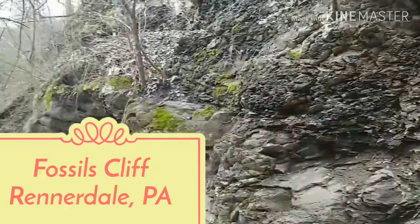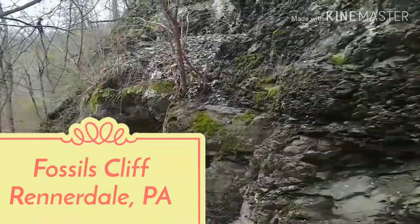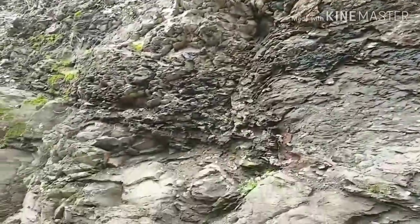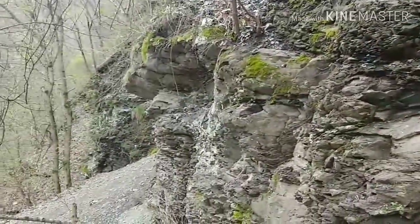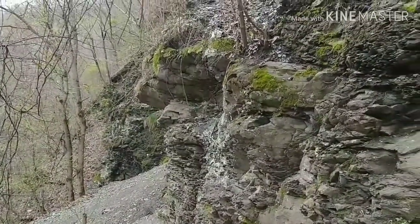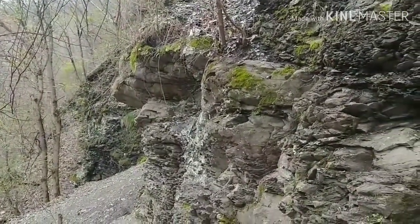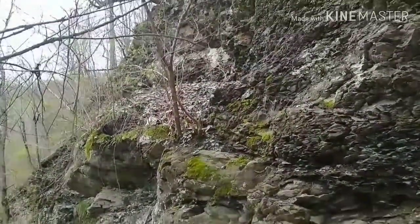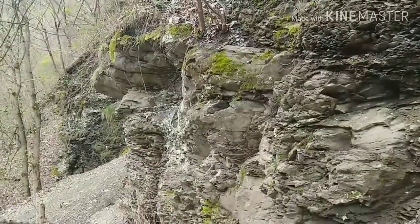It's probably pretty hard to imagine now, but this rock wall 300 million years ago would have actually been a pretty swampy place. It would have been hot here. There would have been lots of strange ancient tropical plants, all of which are extinct now. This particular area might have even looked a little bit like modern-day New Orleans.